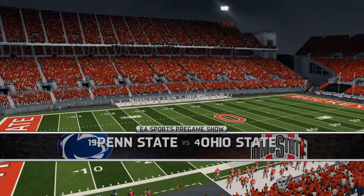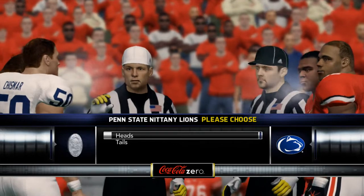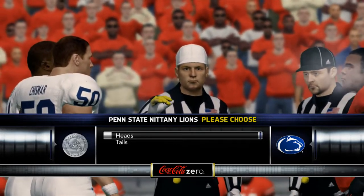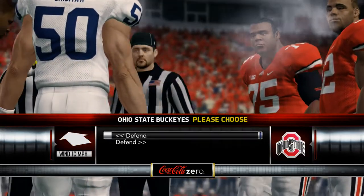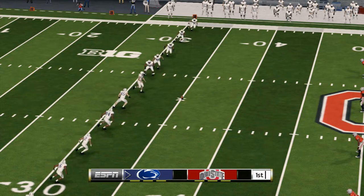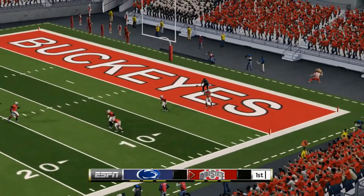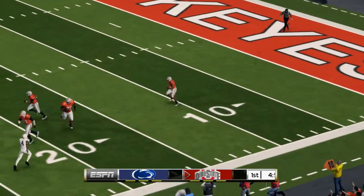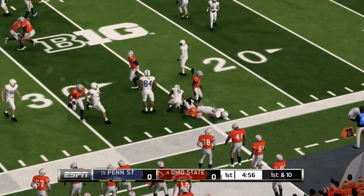Built in 1922, we're in Columbus, Ohio, at the Horseshoe to see what should be a great football game. Stout is on the field to kick this one off, and everyone in the stadium is ready for this game to get started. Tackle at the 24-yard line.